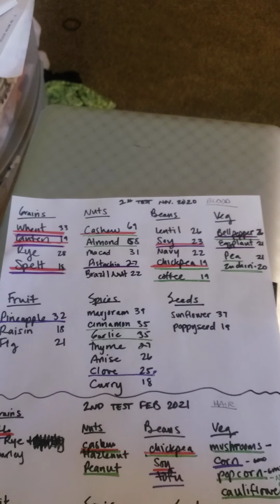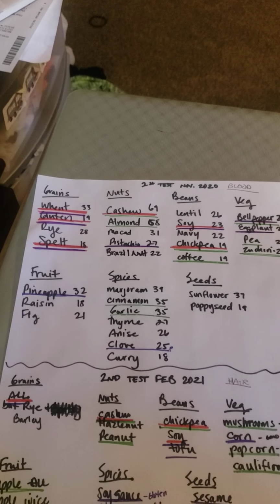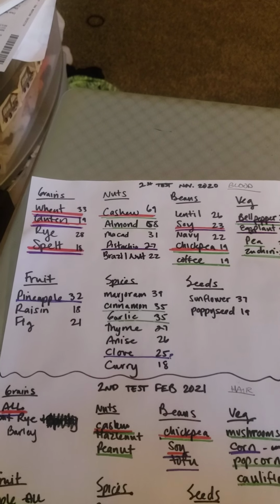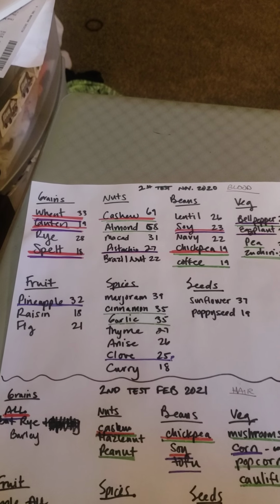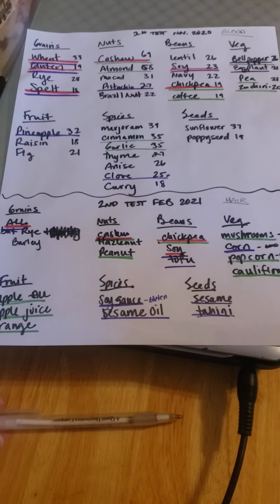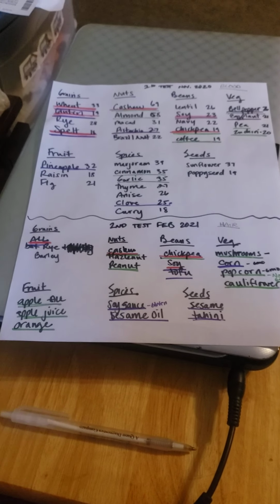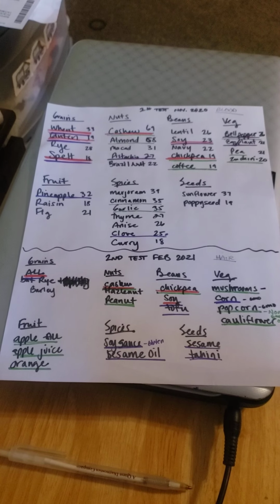This first test was a blood test. I did it through Everlywell, and it was in November of 2020. The underlined red foods were foods I reacted to on the second test as well. There was only 5 of them: wheat, gluten, spelt, cashew, soy, and chickpea. So if you go down to the second test, which I did in February of 2021, it was a hair sample test, and I reacted to those as well. There was only 5 things I reacted to on both tests. So I thought that was interesting.